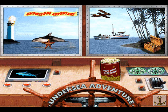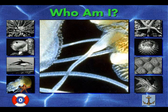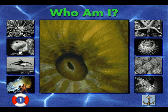Who am I? Can you guess which animal this is a part of? You're right! I'm a jellyfish, and that's my tentacle. Can you guess which animal this is a part of? You're right! I'm a coral, and that's my pollen.